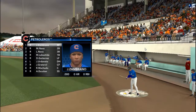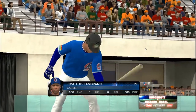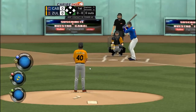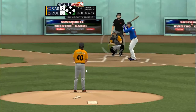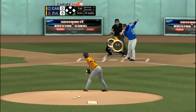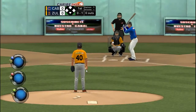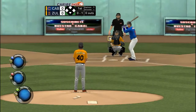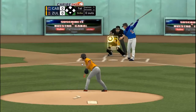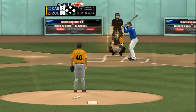Now let's take a look at how John Farrell will line him up offensively. Zambrano at the plate. He'll be receiving the first pitch of the game. Right fielder. And Hernandez got him to go around on that one. First strike. And here's the delivery. Fastball swung on. Can't make contact, and behind on the count 0-2.